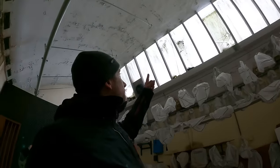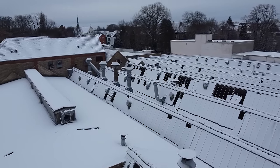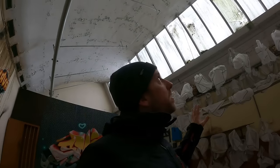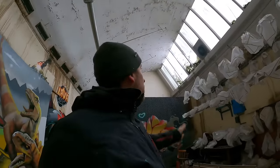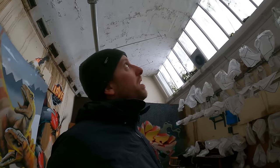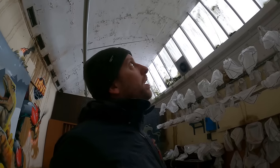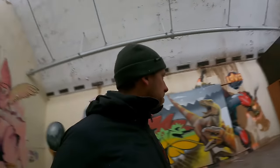Do you see this? I don't know if it is visible on camera, but there is snow on top of the windows. So we don't get as much light in here as expected. I hope that I'm so hot that it will melt and slowly drip down. This would be nice, but I don't think so. Why can't you do this challenge in winter? It's so stupid.